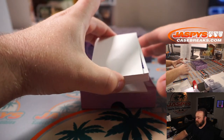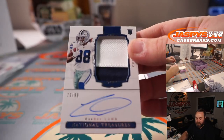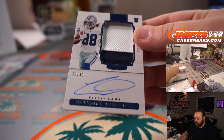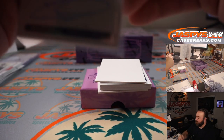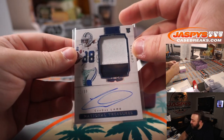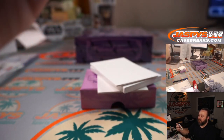Got a booklet. Let's go to the card below that, and then we'll go back to the booklet. And it's CeeDee Lamb. 2-color patch and auto, 23 out of 99 for the Dallas Cowboys. Part of the Dolphins random number block. Spot 3, Travis Abramson again. Congrats, Travis.